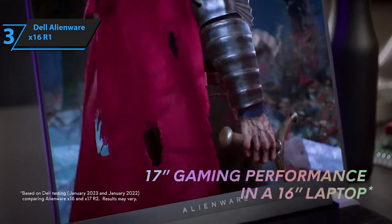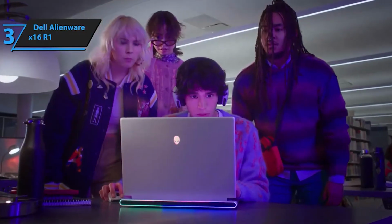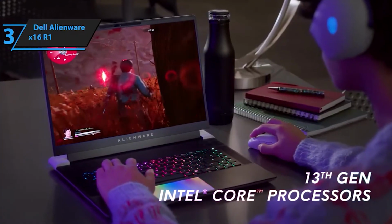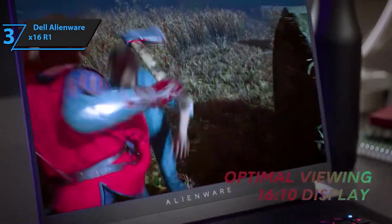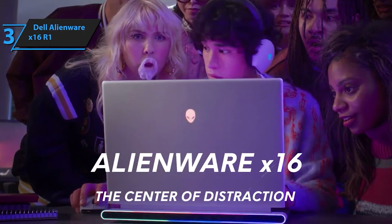In summary, the Alienware X16 R1 gaming laptop is a gaming marvel, combining cutting-edge technology with sleek design. Immerse yourself in the world of gaming innovation and elevate your gaming sessions to new heights. Welcome to the future of gaming laptops, where power meets performance.